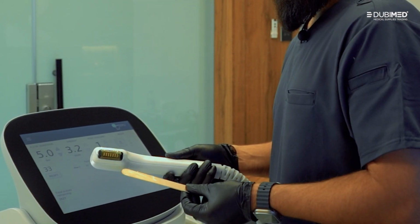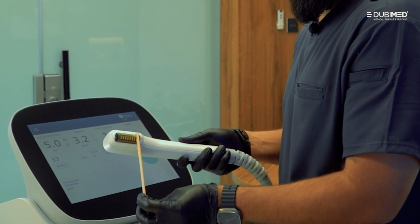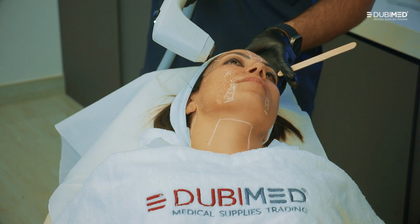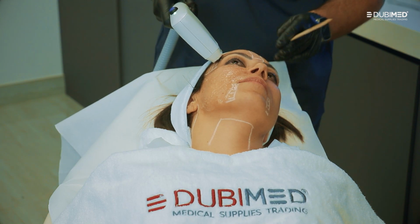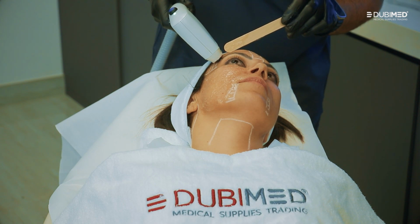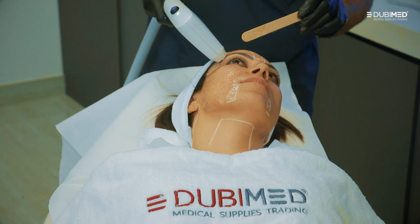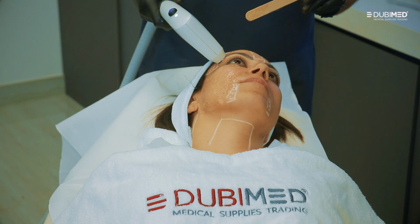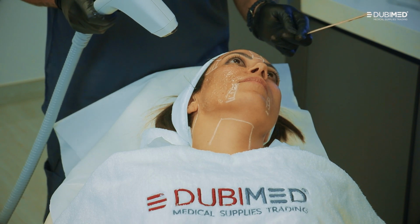One of the safety features that the machine has for the curvy areas, especially the forehead: if you cannot land the handpiece completely over the area, and the machine senses that one or more of these transducers are not in complete contact with the area, the machine is going to prevent the shots from happening.